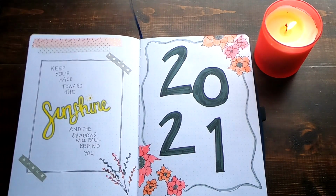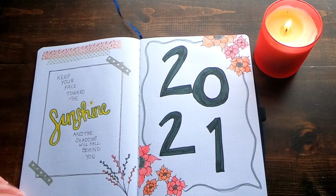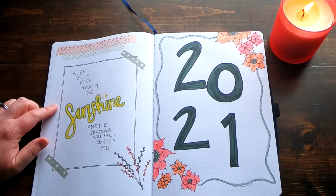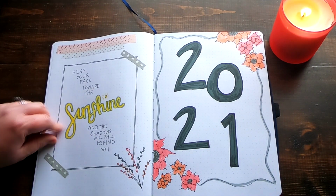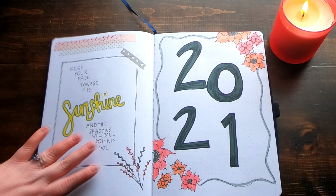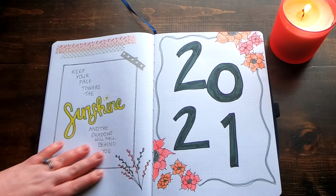So this is my 2021 title page. Over here, I'm going to scoot this just slightly. It says, keep your face toward the sunshine and the shadows will fall behind you. Sunshine didn't turn out quite how I'd hoped, but one of my goals this year is to make sure that the doodles and the writing are all mine rather than borrowing other people's art in this journal. I wanted it to all be my own.